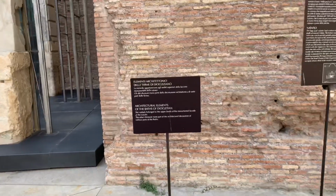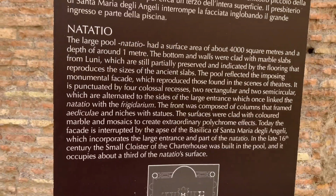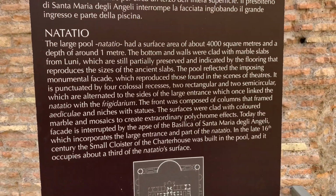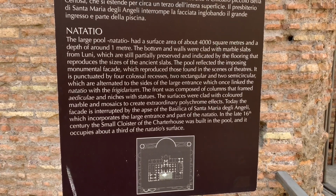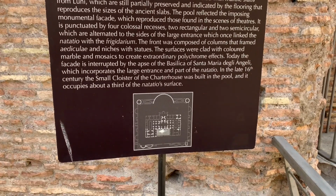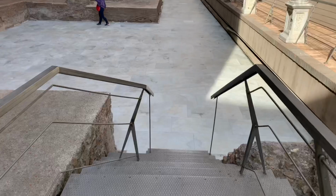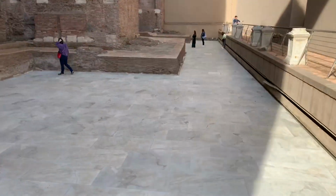Here's some more stuff. Architectural elements of the baths. And one more thing to read. The large pool had a surface area of about 4,000 square meters and a depth of around 1 meter. So 3 feet deep. The bottom of the walls were clad with marble slabs. Wow. And then I guess I get to go down inside of it. So this is all marble. So the sides would be marble too to seal it.